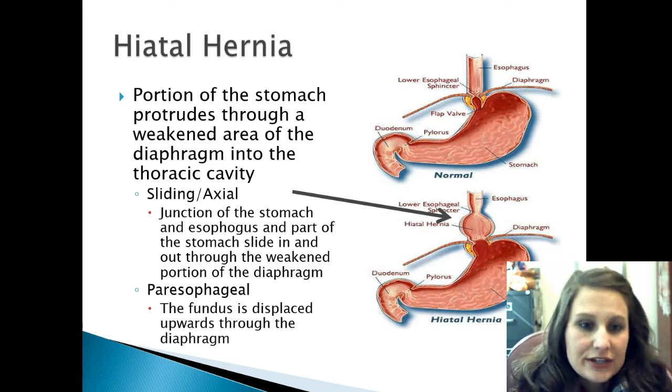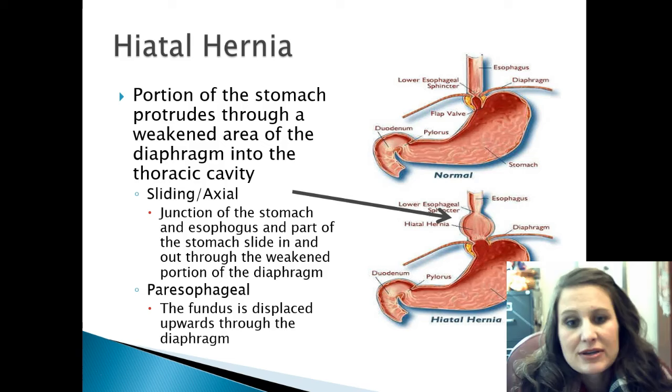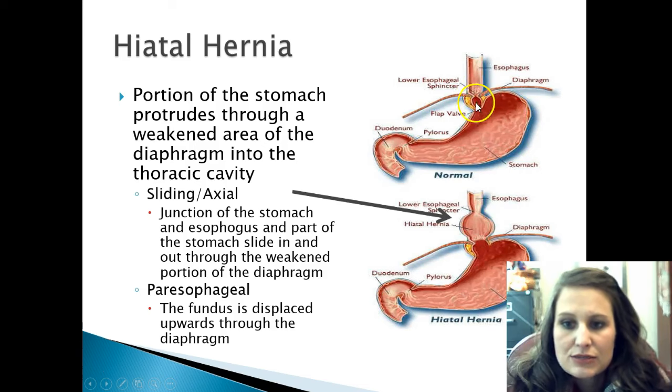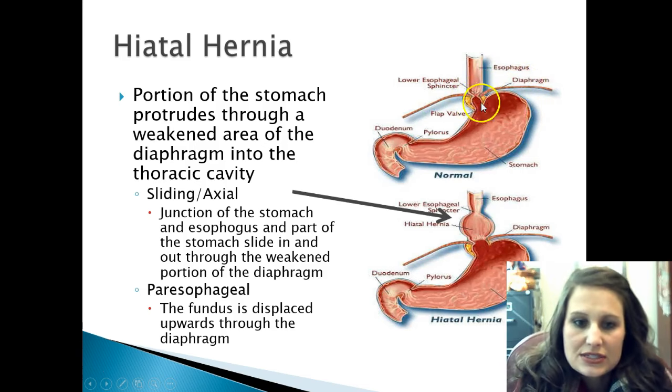A hiatal hernia. This is where a portion of the stomach protrudes through a weakened area in the diaphragm. So here's a picture of it. And you can see part of the stomach is pushing through into this esophagus past this diaphragm right here. Okay, so it's just a weakened area in the diaphragm.